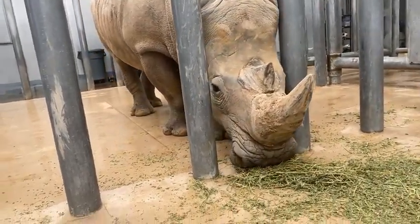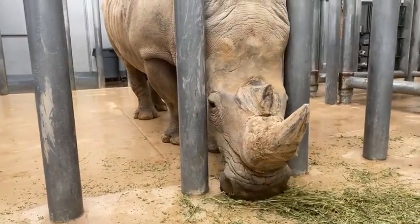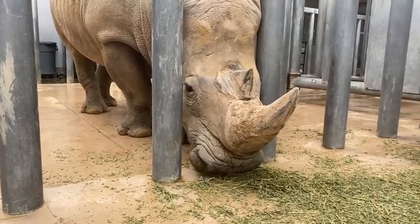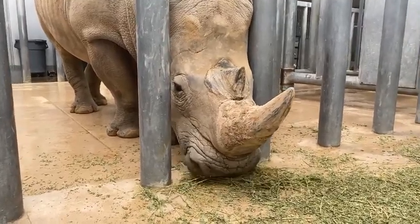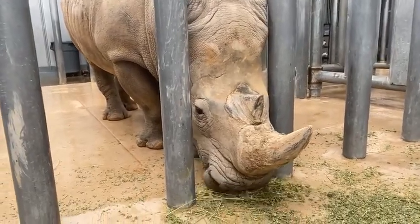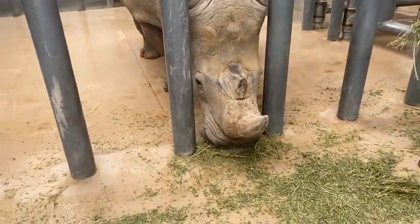At times, when we had 3 rhinos, he was the smarter one of the group. He catches on fast and learns quickly. He can be a little bit more shy. He doesn't always want attention as much as the other rhino.